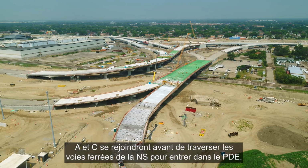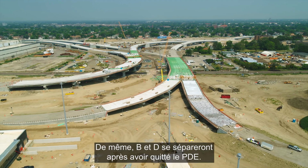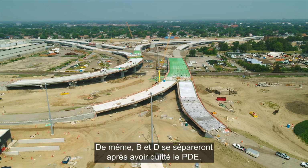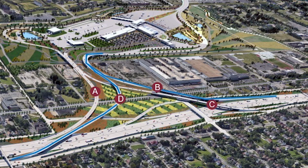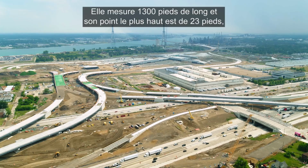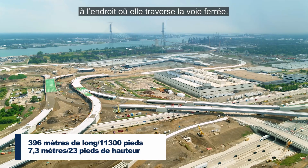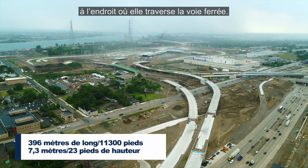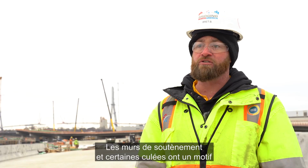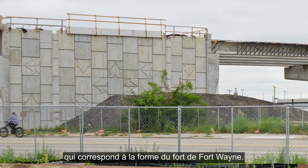A and C will join before going over the NS Railroad tracks to enter the POE. Likewise, B and D will split after leaving the POE. Where Ramp B and Ramp D come together, forming one ramp, it is 1,300 feet long, and its highest point is 23 feet, where it crosses the railroad track. The MSE walls and some of the abutments have a pattern that is the shape of the Fort Wayne fort.